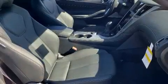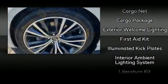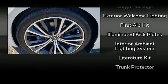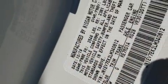INFINITI ensures the safety and security of its passengers with equipment such as dual front impact airbags with occupant sensing airbag, brake assist, a security system, and 4-wheel disc brakes with ABS.